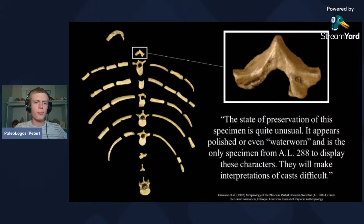Johansson wrote, "The state of preservation of this specimen is quite unusual." He was talking about a small fragment of a thoracic vertebrae that I have pictured there inside that box. And he said, "It appears polished or even water-worn and is the only specimen from AL-288-1, Lucy, to display these characters. They will make interpretation of casts difficult."